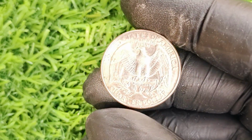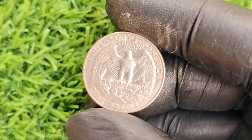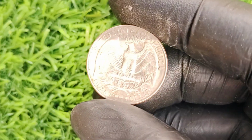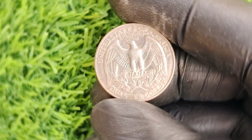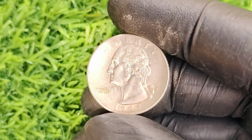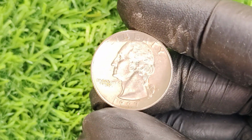Something about it looked crisp. Too crisp. The details were sharp, the color looked different, and it had that satisfying clink when I dropped it on the workbench. I flipped it over, and there it was, the 1997 D mint mark. Now I didn't think much of it at the time. But later that night, I looked it up, and buddy, let me tell you, my heart nearly stopped. I'd just been holding a coin worth more than my car.